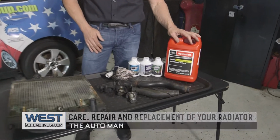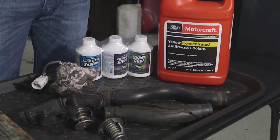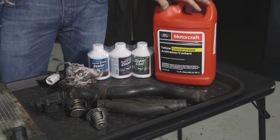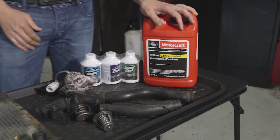Obviously, flushing out the coolant in your cooling system and cleaning it regularly is important. If you have regular ethylene glycol coolant, which is green coolant, we recommend every 2 years or 24,000 miles. If you have extended life coolant, we recommend 3 years or 50,000 miles for flushing out the coolant.